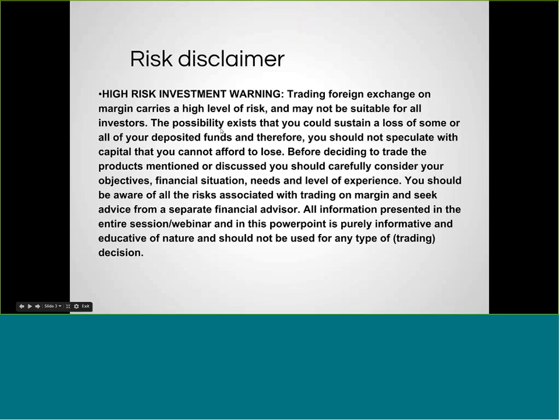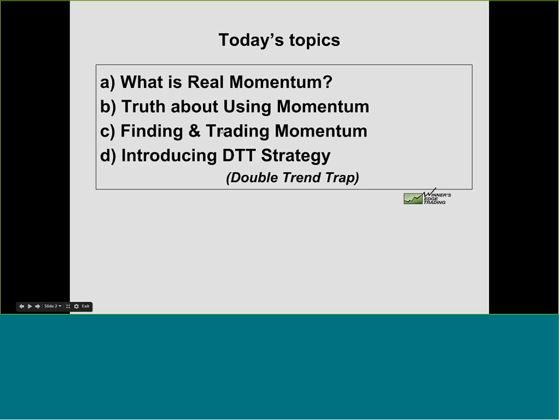So today's topic, as I said: what is real momentum? Point B, the truth about using momentum, which I think will be a very interesting part. Then, how do you find and trade it? And then we're going to introduce the DTT strategy and tie it all together into a strategy approach. Of course, one concept alone is great, but it's only part of the puzzle, and never the sole solution to trading. That's what we're going to explain.